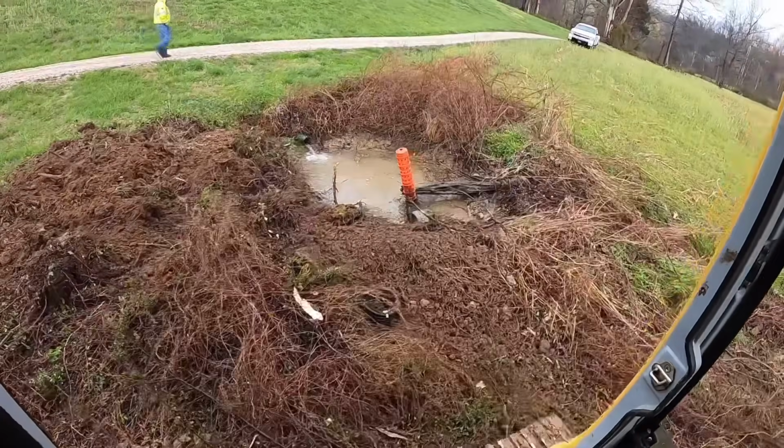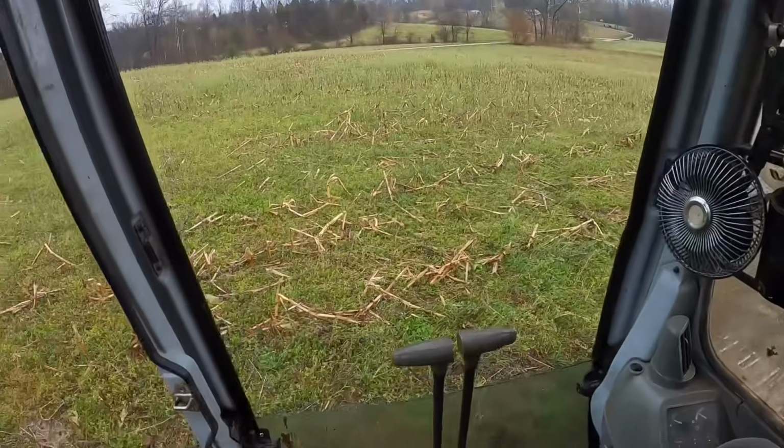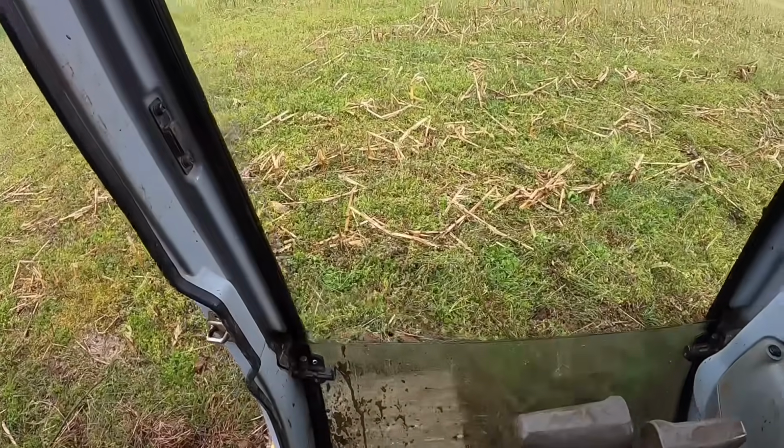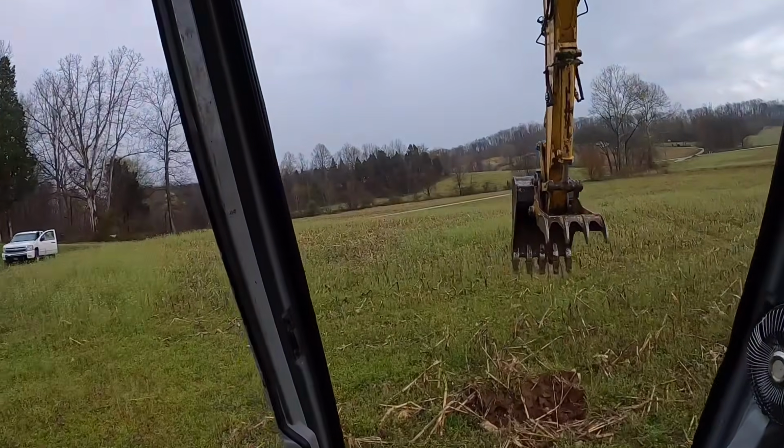All right, tree is out, brush disposed of. There's definitely no way we could have done that without the tooth bucket and the thumb, so it's probably worth the random track over here to do that. Holy cow. It's got a crawfish. But now we're gonna track back across the field, put the tilt bucket on, and come back and start fixing her up.